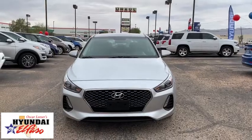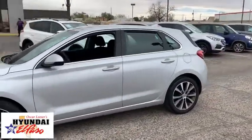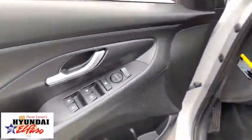Come test drive 2018 Hyundai Elantra GT. The Hyundai Elantra GT is a beautiful hatchback with European style. Plenty of cargo space and a wide variety of technology top this vehicle off. This vehicle has less than 50,000 miles. Here are some of this vehicle's great options.